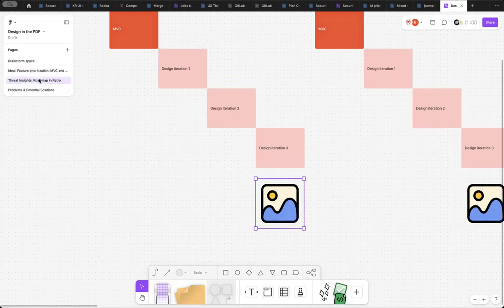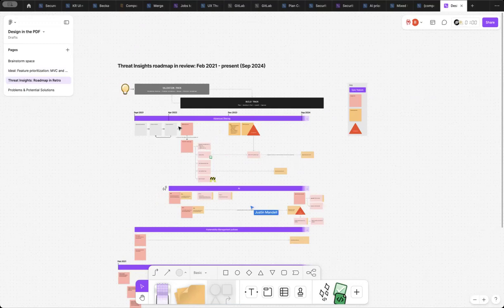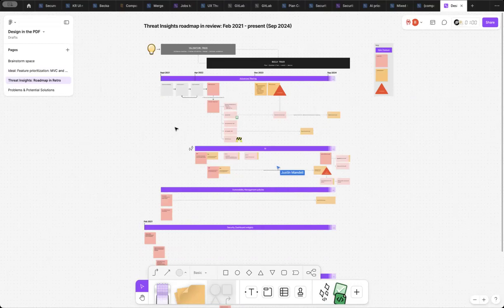So I'm going to share the roadmap in retrospective for Threat Insights starting February 2021 to present, September 2024. This is not a full list of everything that we've worked on in Threat Insights. This is really looking at what feel to me like vision designs, especially that were done. I take that back, it's not all vision designs. It's solving a customer problem. And some of them are MVCs because it couldn't be broken down more.